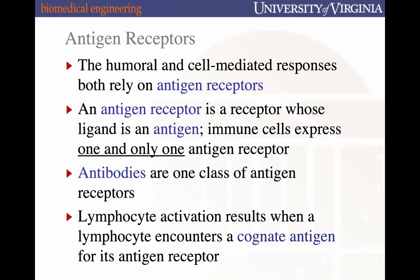But I don't want to confuse what the focus is here. Yes, they can present multiple antigens, but just put a pin in that. All right, we'll keep moving.